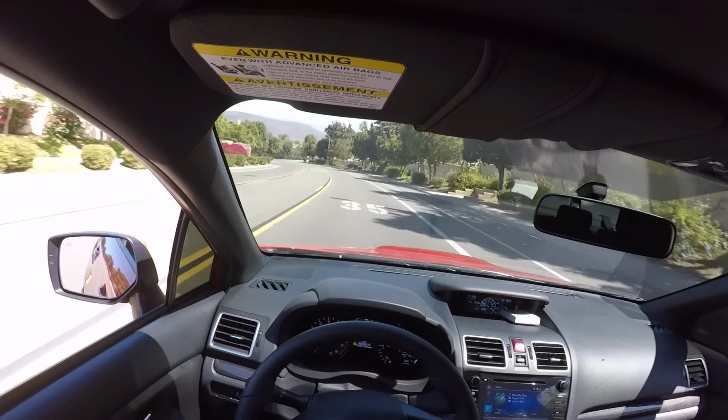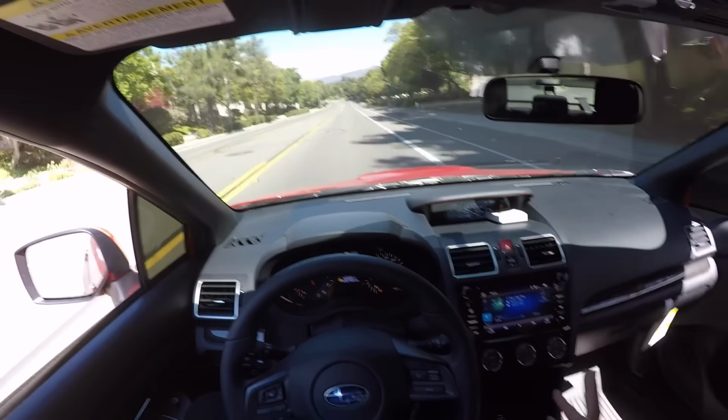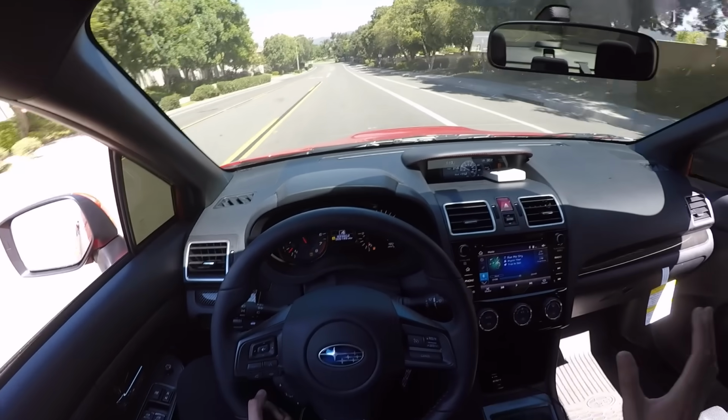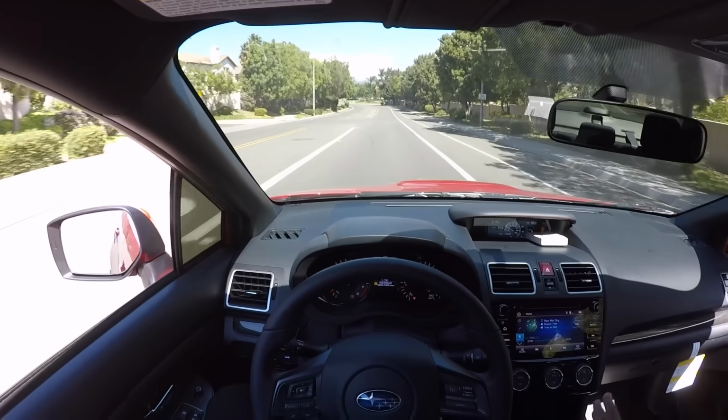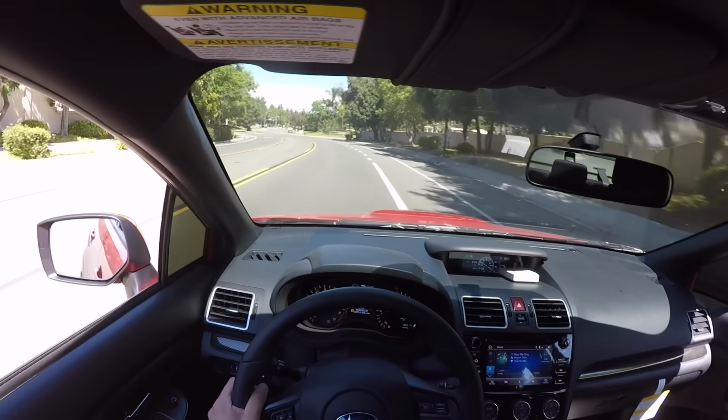Get over that. I don't care how childish it sounds, but the pops and bangs and everything make the car 10 times more fun to drive. It's such a childish thing to say, but I don't know, it's just so true. There's something about it.